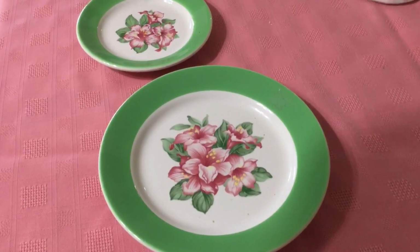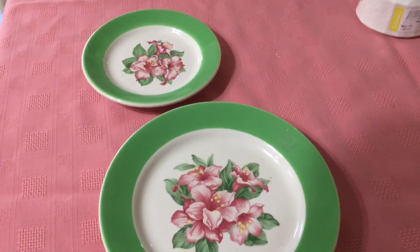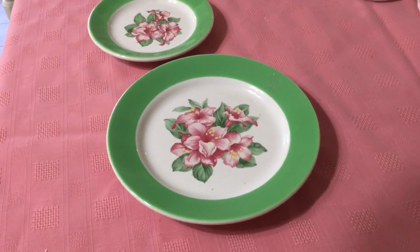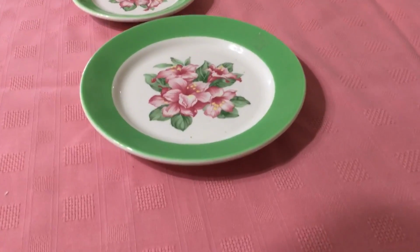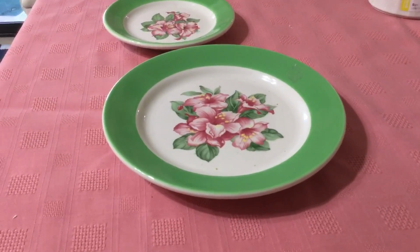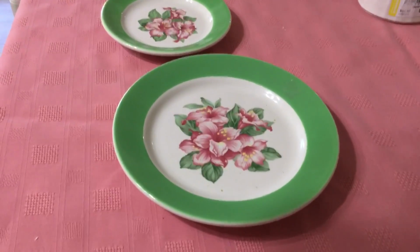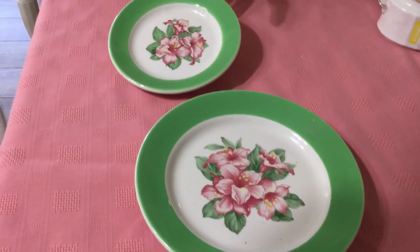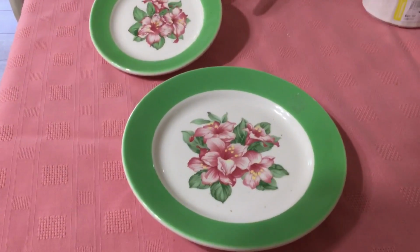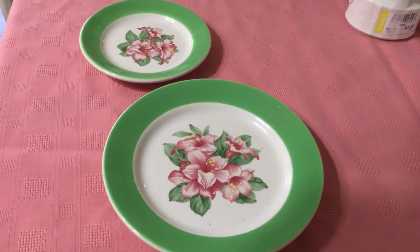The pattern is called Greenbrier, and other companies also made them. They were made for the Greenbrier Hotel and Resort in West Virginia, and they were designed by Dorothy Draper. She was well known back in the day for her interior work. She was an interior designer from 1925 to about 1960, when she actually won an award for the most influential tastemaker in the USA. They have a beautiful hibiscus flower there. They came in other different color rims. This happens to be my favorite right here. And I think I'm gonna ask about $20 for the 2 plates.